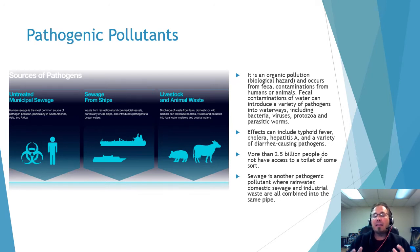The problem is, at least in our country, we have pretty good systems to handle that, but it doesn't always work. In other areas of the world, they don't have sewer systems. They don't have municipal water treatment plants that can help get rid of what are called pathogens. Pathogens are like biological critters, so to speak, that can really harm you. You can get typhoid fever, cholera, hepatitis A, and a ton of diarrhea-causing pathogens. So this stuff gets in your stomach, and it's not a good idea.